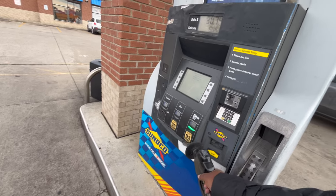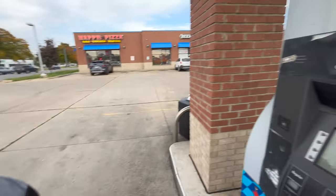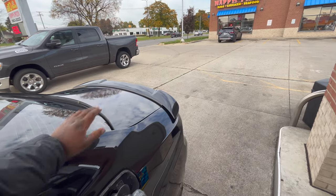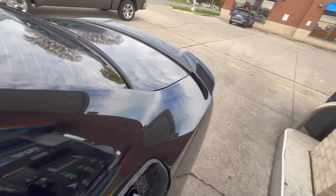$4.30 for gas is crazy. Damn. All right, now. We need a gallon, man. It's up the street. We need just a gallon. Then we're gonna clean the car ourselves because I went through the touchless, but we need to get some stuff for the car. Hold on, folks. Too much. Smack that off in there.